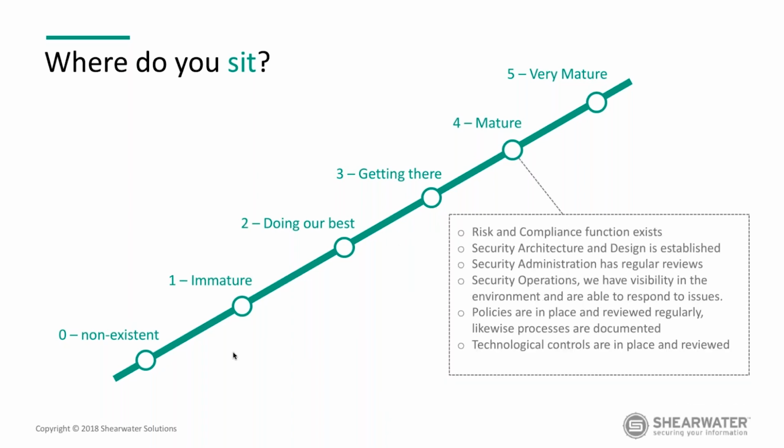So then we've got the mature organization. Same sort of things, but the security architecture and design is starting to get established and is starting to work well. So you've got things documented. Security operations, you've improved on your visibility. The policies are in place. They're regularly being reviewed, so that's important as well. Policy that hasn't been reviewed for a few years doesn't really exist. And the technical controls are in place as well.